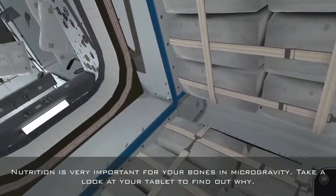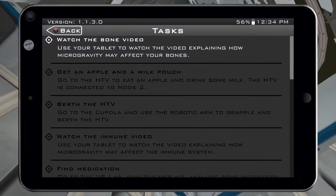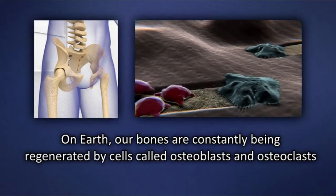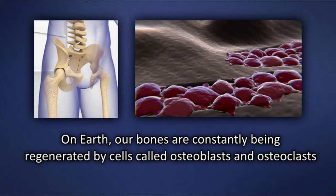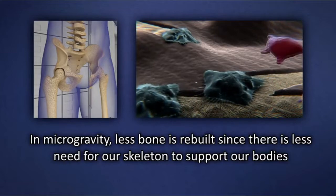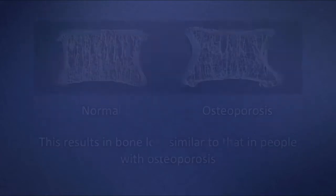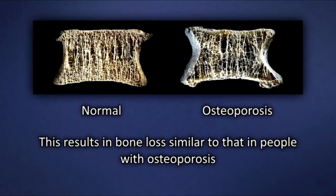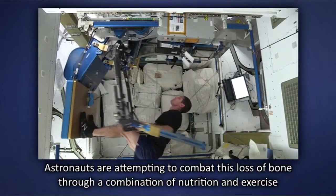Nutrition is very important for your bones in microgravity. Take a look at your tablet to find out why. On Earth, our bones are constantly being regenerated by cells called osteoblasts and osteoclasts. In microgravity, less bone is rebuilt since there is less need for our skeleton to support our bodies. This results in bone loss similar to that in people with osteoporosis. Astronauts are attempting to combat this loss of bone through a combination of nutrition and exercise.